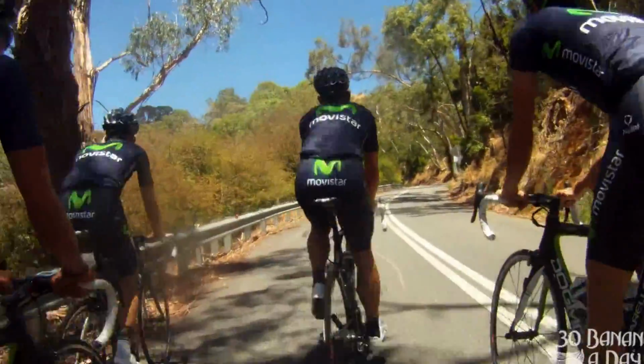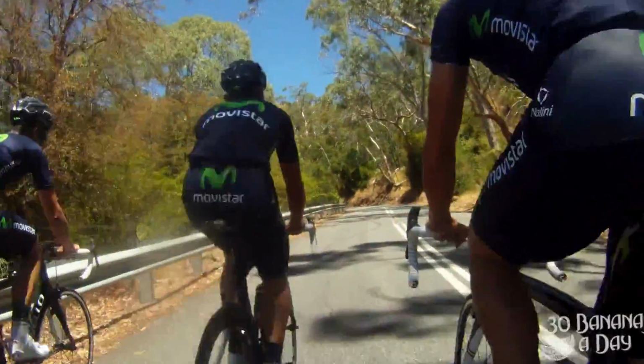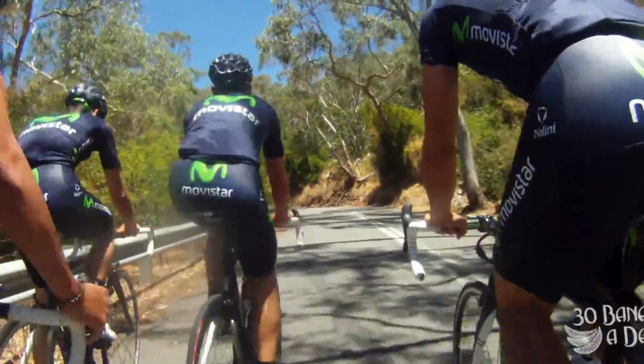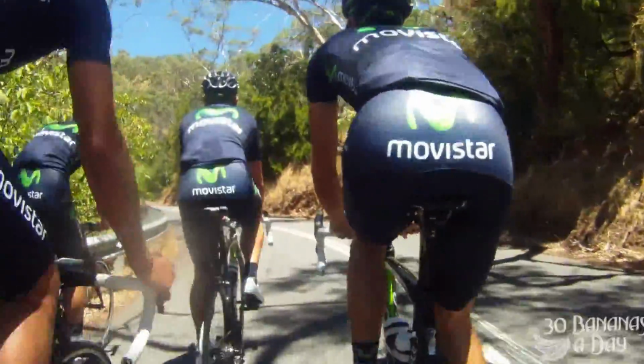So we're cruising up. Only got a couple minutes left of this climb. This climb that day, like I said before, took us about 8 minutes 47. It's only a couple of kilometres, but quite a steep climb. As you can see, the right and the left out the saddle, and it's good to be able to mix it up with these guys.